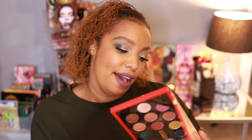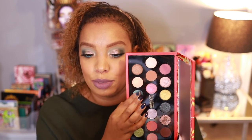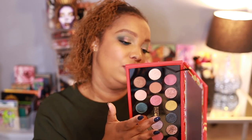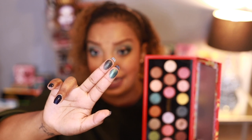Right here you have Nirvana. Beautiful shade. I mean, and it's smooth. I mean, come on. Come on. Come on. And then also the shade Noir Moon. I believe this is more of an iridescent shade, but it has all the pigment in the world. This is not looking iridescent.